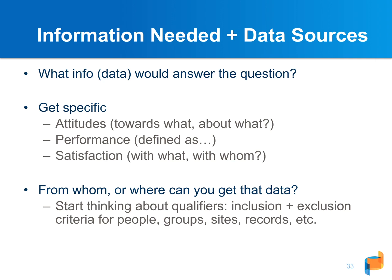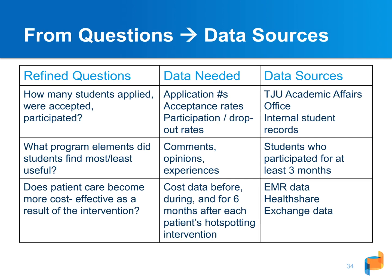In our example at Jefferson, after we created our list of broad and refined questions, we were then able to identify what specific data would be needed to answer these questions. For example, to answer our questions about how many students applied, were accepted, and participated in the program, we realized we would need information about the number of applications, our acceptance rates, as well as our participation and dropout rates. By listing the data needed, we could then think about where best to find this data and who or what would be our best data source.